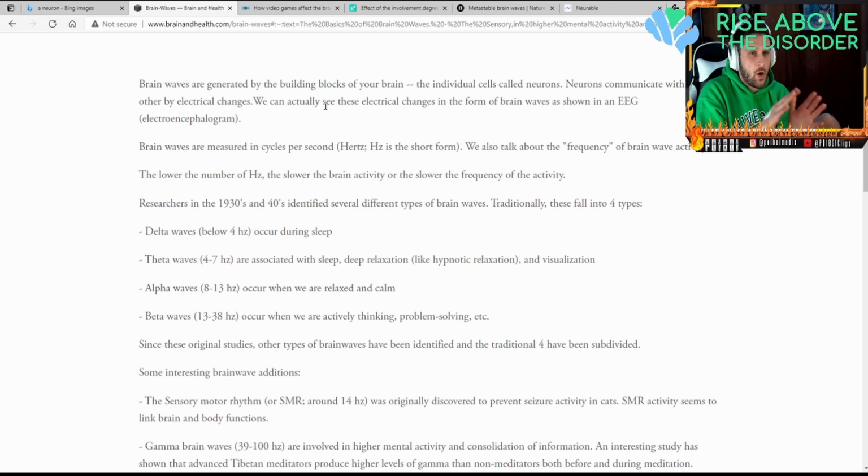So then we move on to alpha. Alpha is when you're bored, or just passively sitting there chilling. Say if I was playing video games, I'd be passing around beta and alpha, right? If we were to talk about theta, which is a little bit more like being relaxed, being sleepy, just kind of shrugged down, more or less.